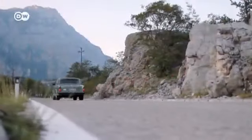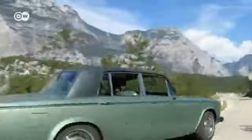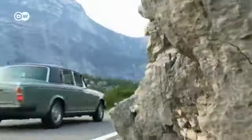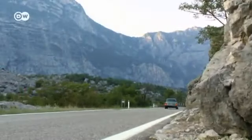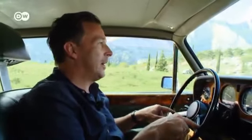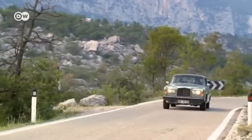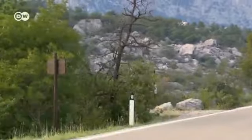The T-Series was the first Bentley to be built without a separate chassis. The T2's hood and doors were made of aluminum, but the vehicle remained a heavyweight all the same. Our car tester says the Bentley T2 may weigh in at 2.2 tons, but it drives like a dream. You only need to keep a couple of fingers on the wheel. The power steering does the rest. He says this stately vehicle hugs the bend so closely that at times you worry that it might tip over.